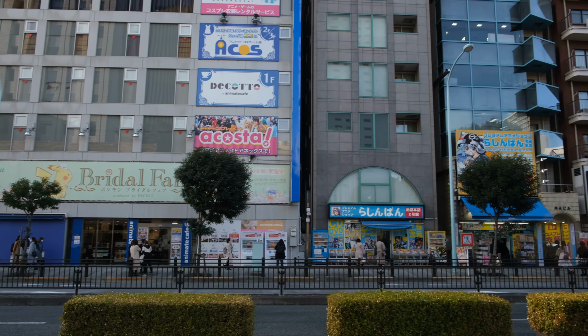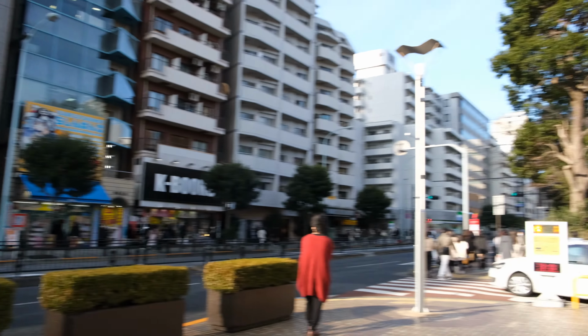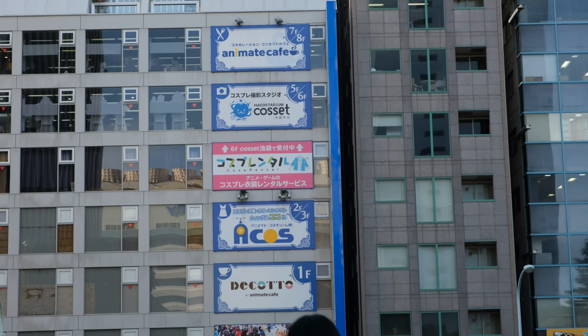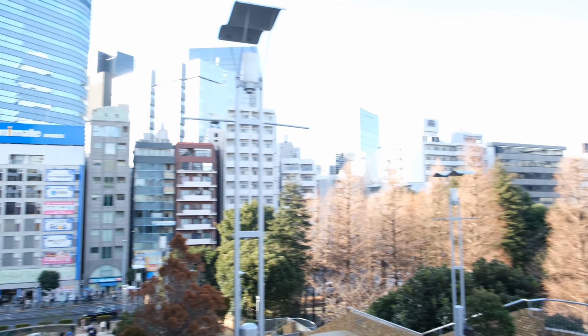And it is called Otome Road because that road is famous for selling a lot of video games, indie video games, girls themed video games, but also boys love and merchandise for that kind of audience.